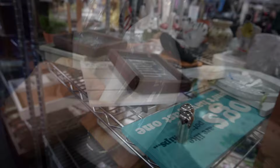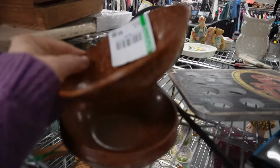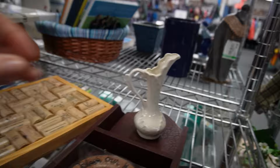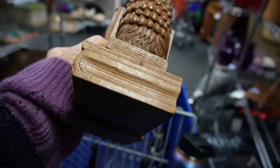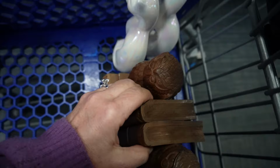All right, so we're entering the wood section. Shelves, frames, baskets. That looks like melamine. So these are bookends, and they are hand-carved and vintage. And guess what? I am taking them. There's people who look for bookends all the time, and then there's owl collectors. So between cats and owls, oh yeah.